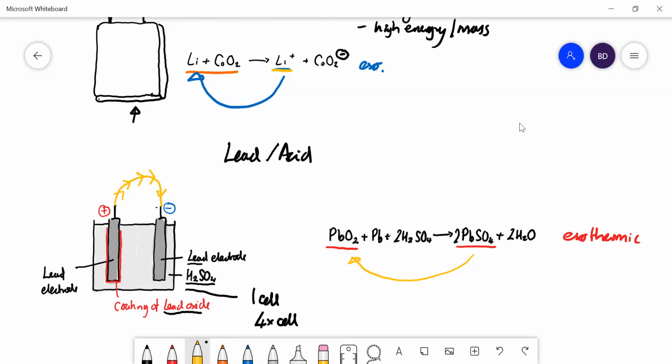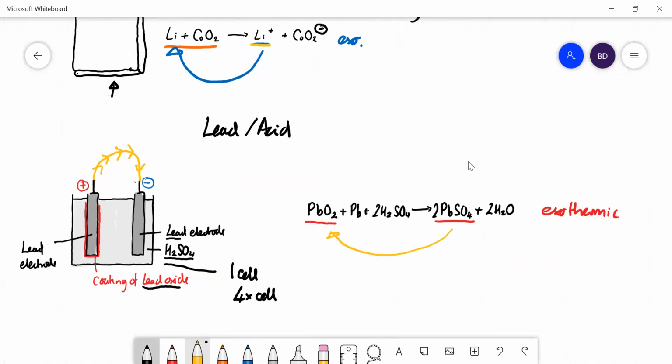What's good about these lead acid batteries is they can provide very large currents, bigger currents than a lithium ion battery can. And you need a very large current for the starter motor in a car. It draws a really large current for a very short amount of time, and they're really good at that. Also, you can use it to power the lights, the radio and all that kind of stuff in the car.